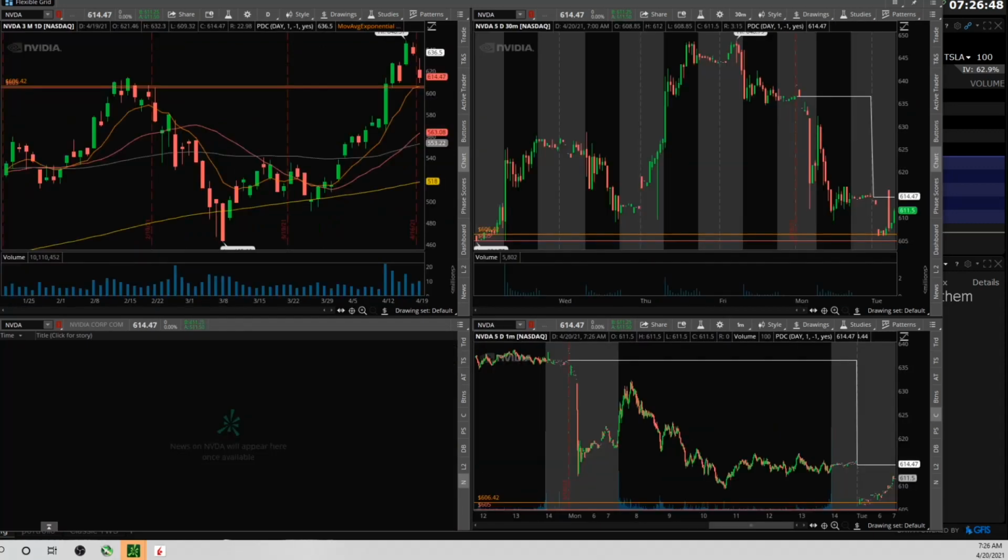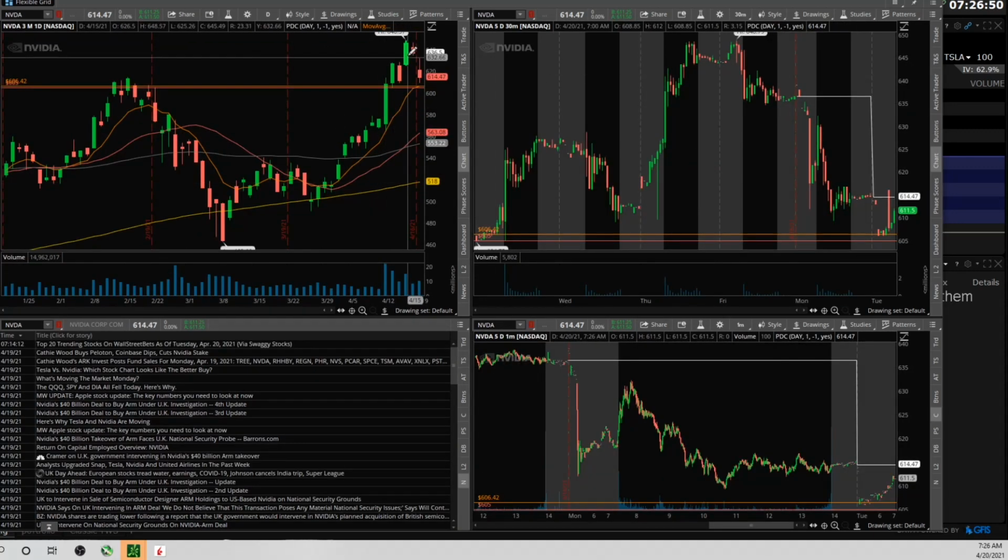Also watching NVIDIA. So NVIDIA's been on a pretty sick run and pulled back a couple days in a row. If for some reason the market is weak, it is right near the 9 EMA. So if it loses it, feels like it does have a little bit of downside room. So the levels that I'm looking at are the 9 EMA, 606.42, and then also 605, which kind of was the low of this candle right here. Loses it, looks like there could be some selling, especially if for some reason the market is weak as well.